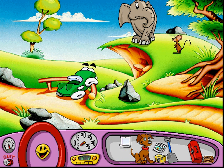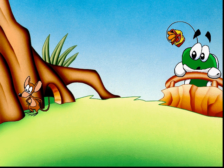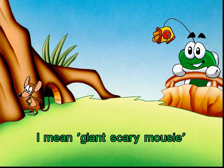Here. Okay, see? Fetch, little mousey. I mean, giant scary mousey.